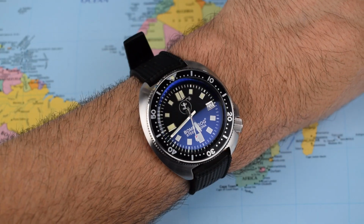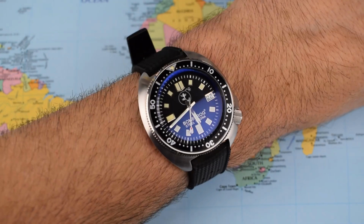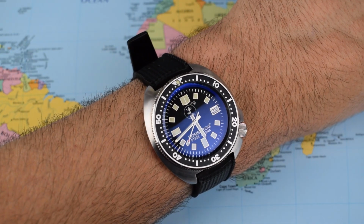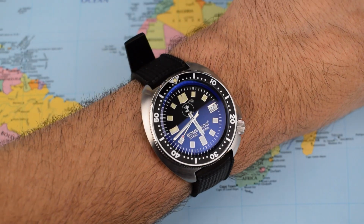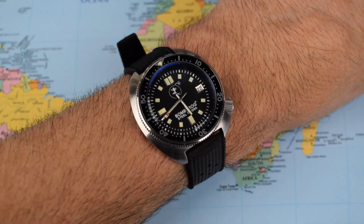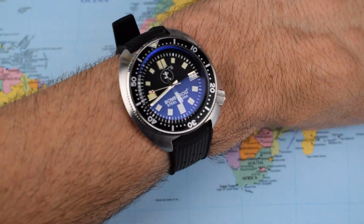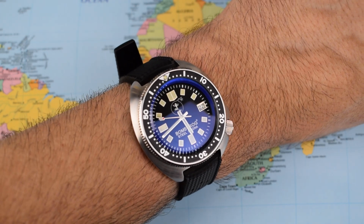And this Bomb Frog is actually a little bit special. It's one of the few review pieces I've looked at this year that has survived and ended up in my collection, pretty much because it's a Seiko homage. It's a 6105 homage, and I can't afford to drop 2 G's on one of them, so this will have to do until I pick up a mini turtle this year.